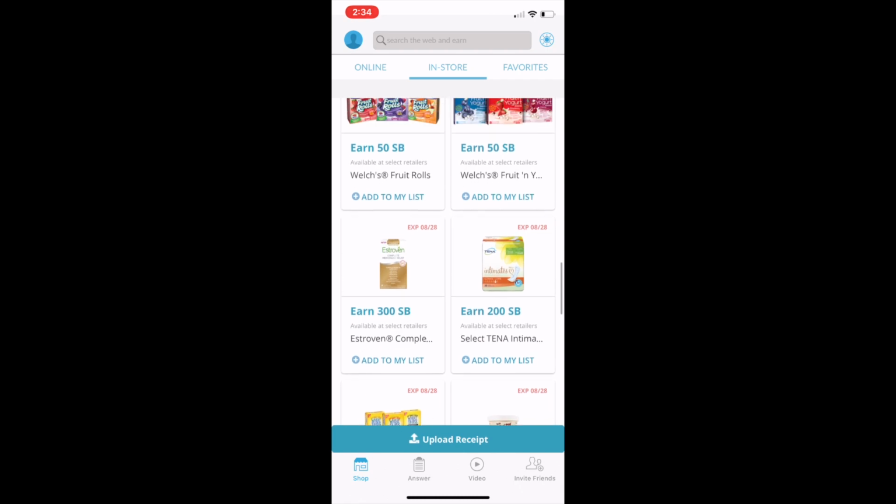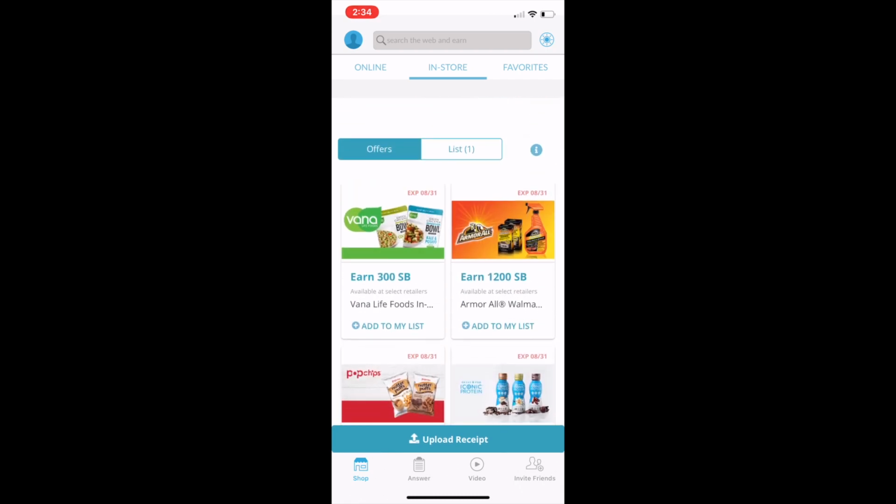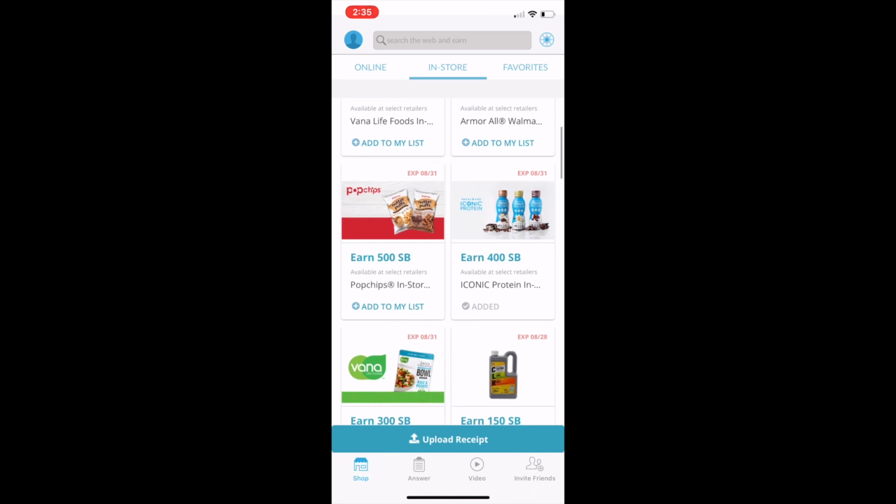And the thing is, you can cash out your Swagbucks at only $3. So you can get a $3 gift card, which is 300 Swagbucks. You don't have to wait until you reach $20 to get money back. So that's one way to earn Swagbucks.